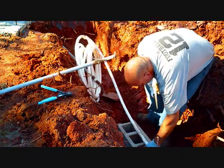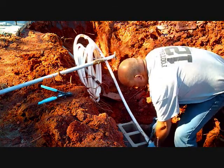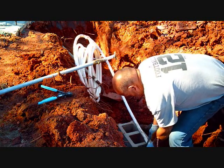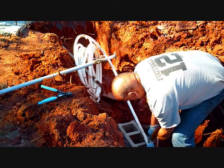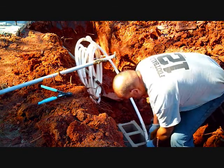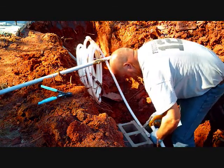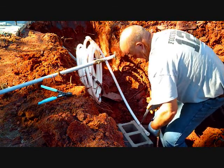Heck yeah. Alright. I'm going to use this little hacksaw thing. Got my brick down here to help keep it solid. Get this cutting done. There we go. Clean it out a little bit right there. Rub the strip off the edge. Good right there.